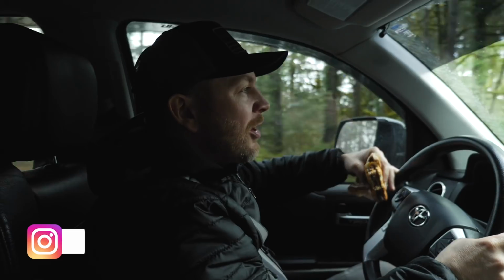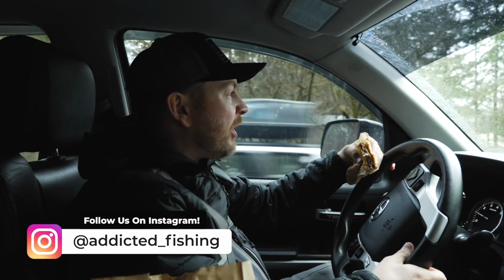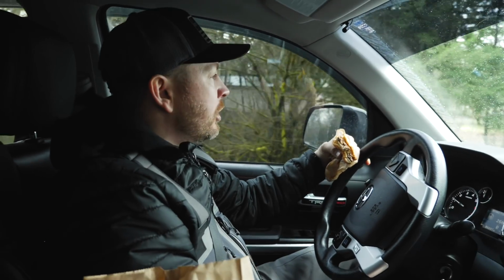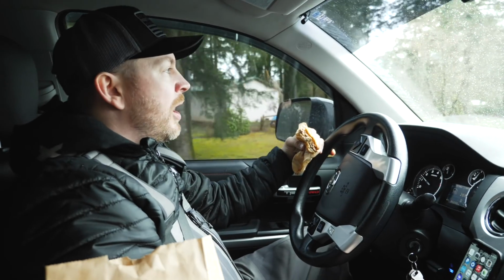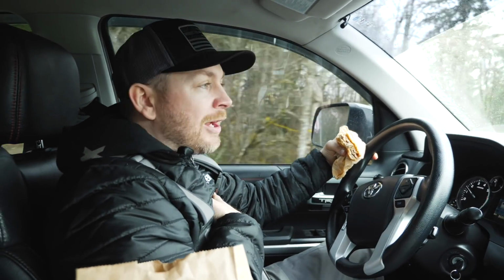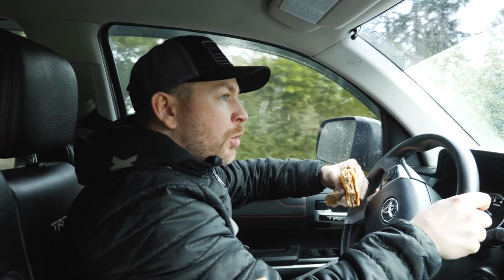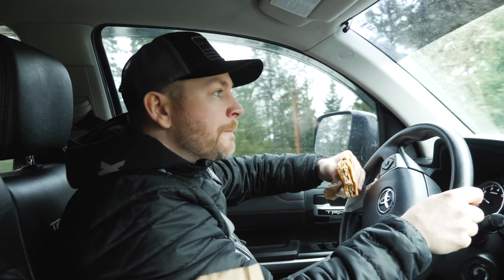All right, everyone, so a little change of scenery. We're in my truck right now, making a move here. We fished a little bit of the lower river that we're on, and we didn't find any fish. So, me being a fat kid at heart, I had to make a stop at Burgerville and get myself a cheeseburger. But Rob's making his way up to the next holes. We're gonna head upriver a little bit and keep searching.